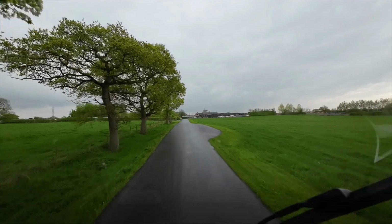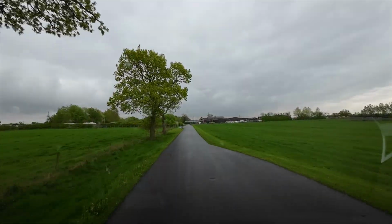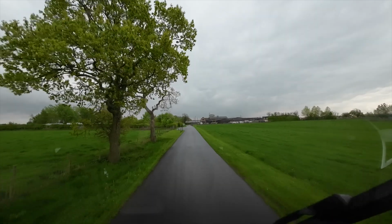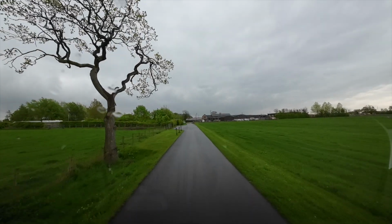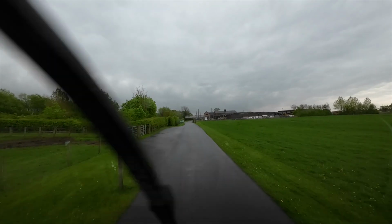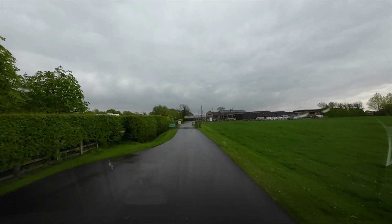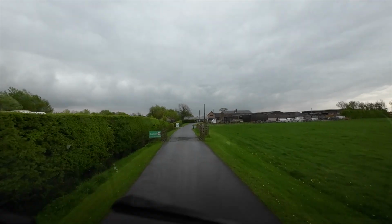After 200 yards, turn left, then turn right. So apparently the owners of this campsite are sheep farmers. I guess a lot of farmers have diversified into caravan sites over the last few years.